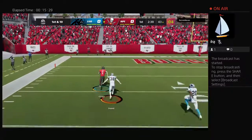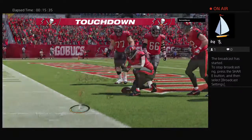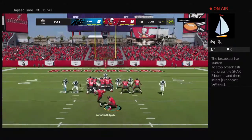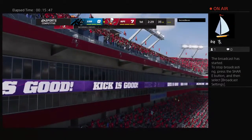It's caught inside the 25. Touchdown, Tampa Bay. Jamar Chase, 57 yards. And the Bucs have taken a first quarter lead. Extra point put through by Succop, and it's now a 7-0 game.